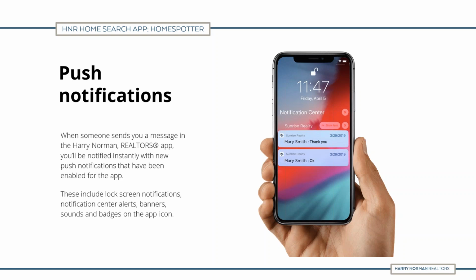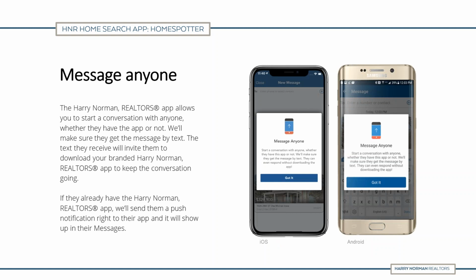And let's say, for instance, you want to message your client within the application, but your client does not have your branded app downloaded, that is perfectly okay. How they will receive that message is through a text message. Along with the text message, they will receive an invite to download your personal branded app. So from now on, when they open up the application, they will see you as their agent, and you all can begin discussing seamlessly through the application.